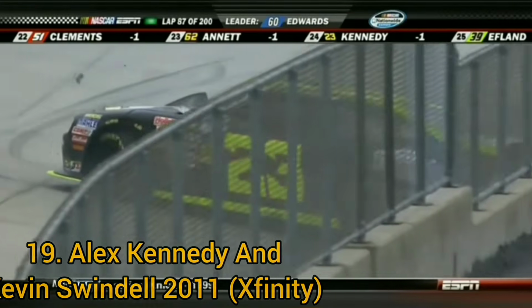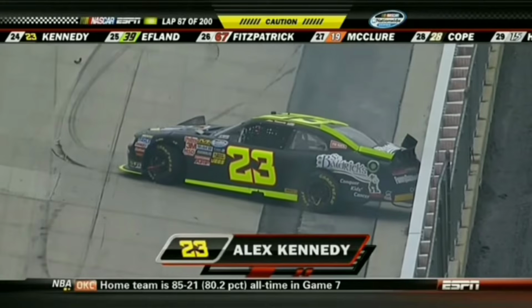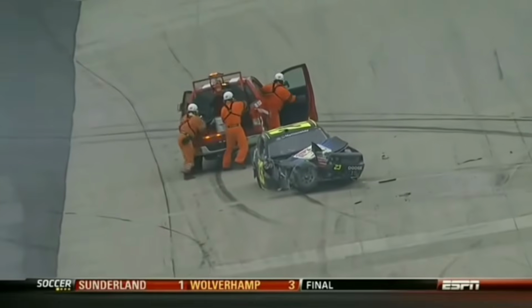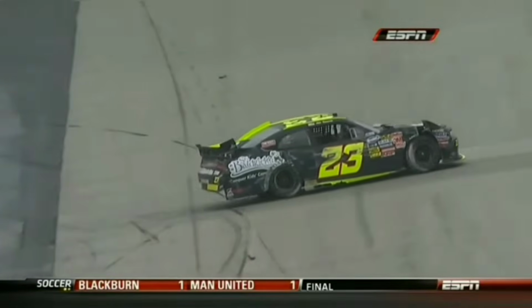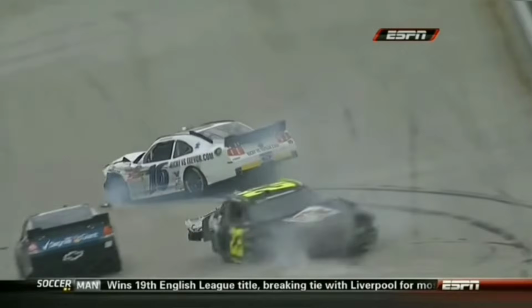All right, guys, he crashed off turn 2 here. Alex Kennedy into the wall as the 23 has heavy damage on the right front and right rear. Holy cow. That is the 23, and what happened here? Must have pulled up in front of him. What a bad break for Swindell there.